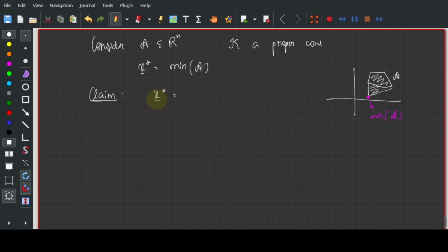So you can also write this as the solution to a linear program. Well, it's not exactly a linear program, but it's the minimum of a linear functional. So I use this new sort of notation over here: lambda greater than 0 under K star. This simply means that lambda is greater than or equal to 0 under K star, but lambda is not equal to 0.